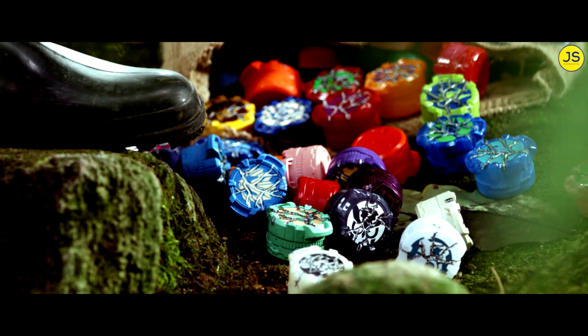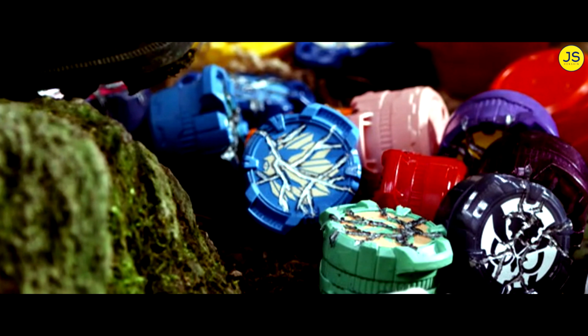Number 5. New ID cores. Seems like there are still a lot of ID cores queuing to release. As we can see here, there are many different colors. The most obvious one is the Blue Lion ID core.